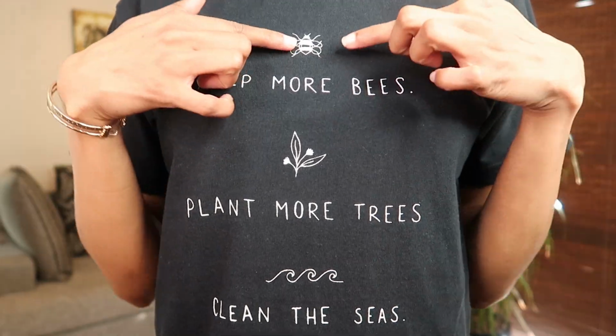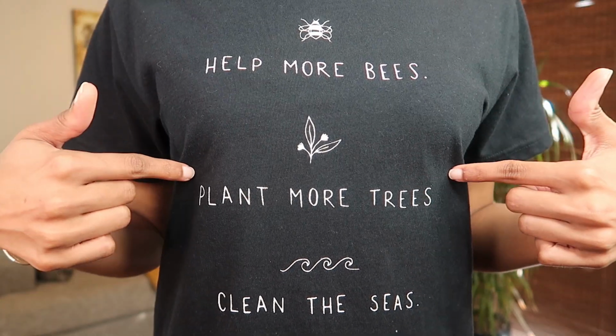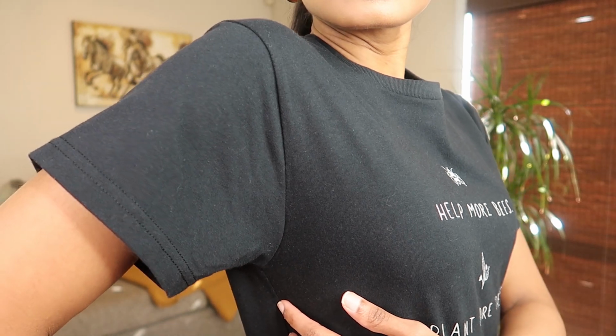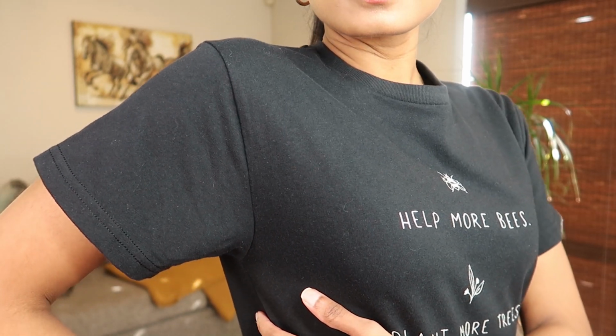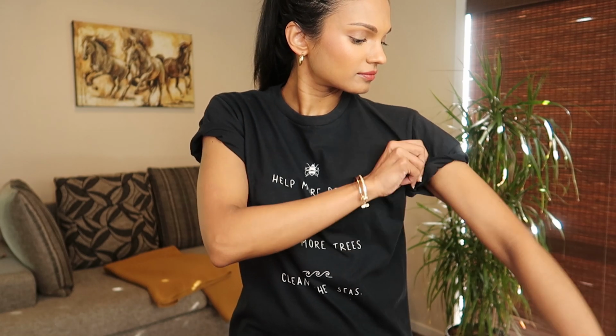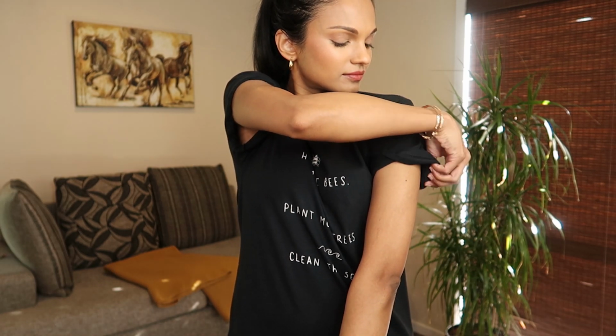Next up is this black eco tee saying help more bees, plant more trees and clean the seas. I love the clean cut look of this and the simple crew neck. A trick to give a simple t-shirt an edge is to roll up the sleeves, especially if there's a generous length of sleeves like this one.